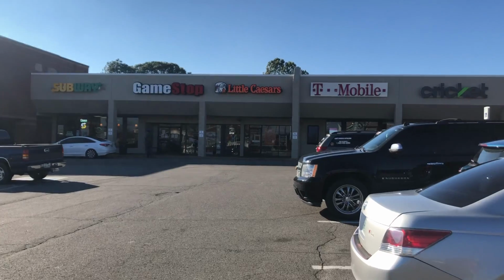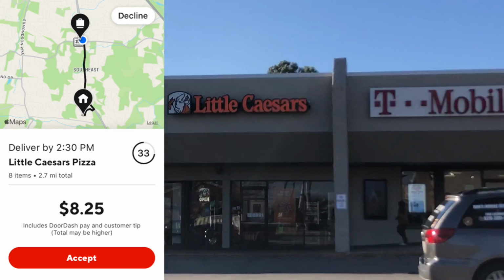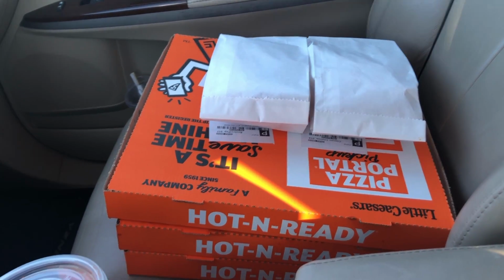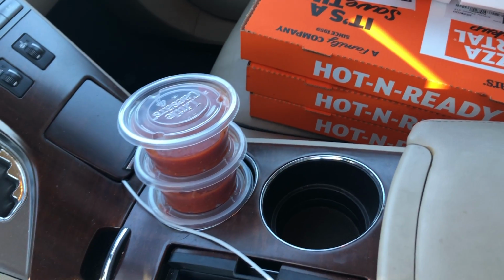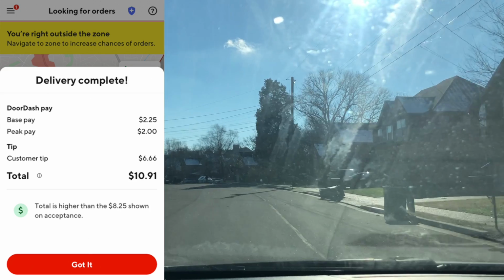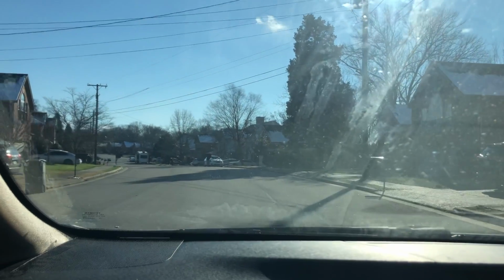But once I recovered from that, I was on my way to Little Caesars for what was one of my best orders of the day. Over $8, less than 3 miles. We take that all day long. It was really a lot of food, and not gonna lie, I came pretty close to dropping at least one of these sauces multiple times. But the risk was worth the reward, because we ended up making even more than we anticipated, and that is always a morale boost for us.